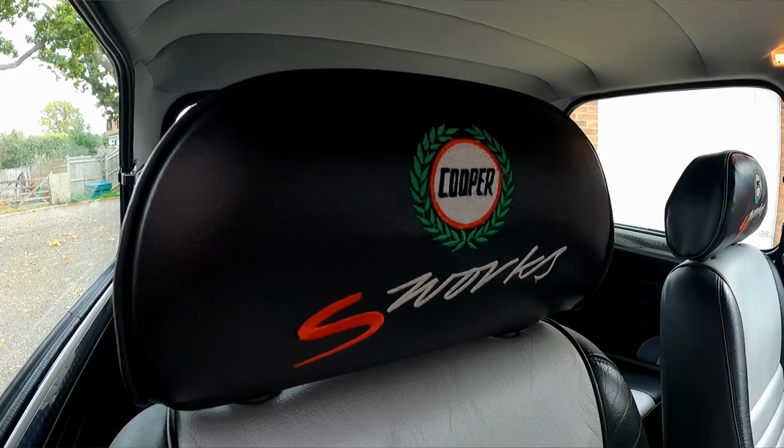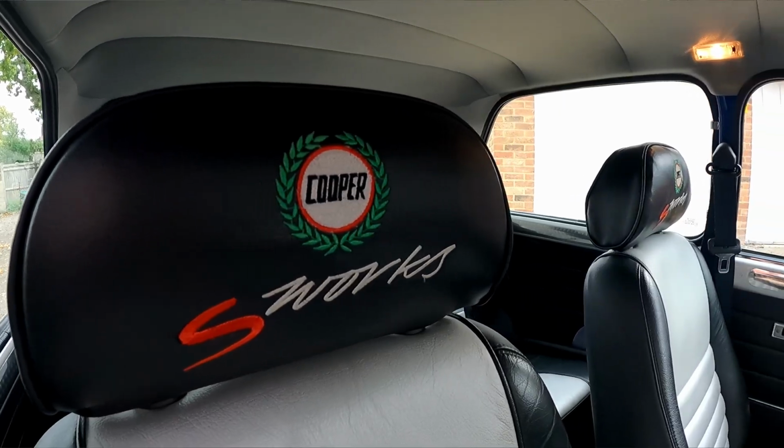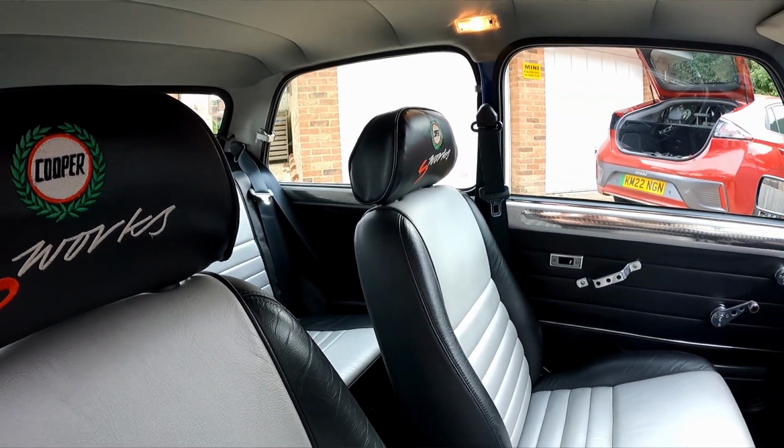But tell me about the seats, because that's really interesting. They're standard Cooper Sport 500 seats, but they've got a bit of a story, haven't they? Well, they have, yeah. The guy who bought this car originally, who spec'd it originally, he wanted the top of the range, everything. But he didn't like sports pack wheels. He didn't want the big wheels.